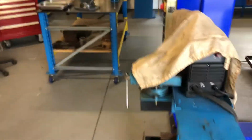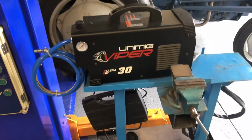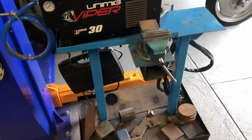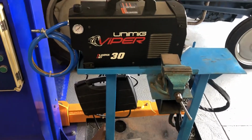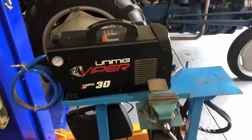And this is just about the last thing, my plasma cutter. This is a beauty. Talk about a hot knife through butter. I mean, there's nothing new about it, there's plenty of them out there. It's not new technology, but Jesus, I tell you what, they go through just about anything.